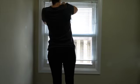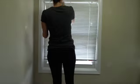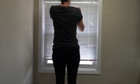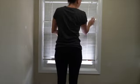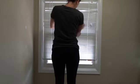And I just tried to get the bulk of the water off of them, and then I left them vertical and open, so that in between each one they would finish air drying, and it worked out really well.